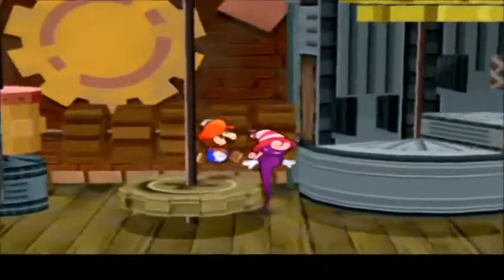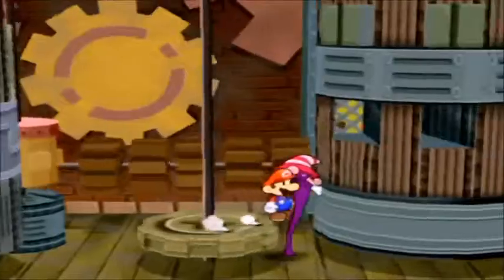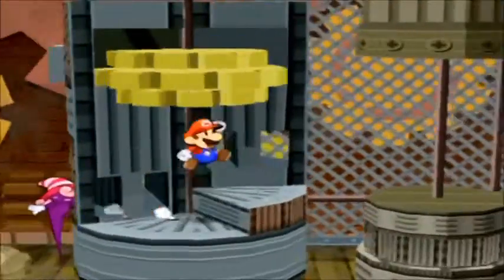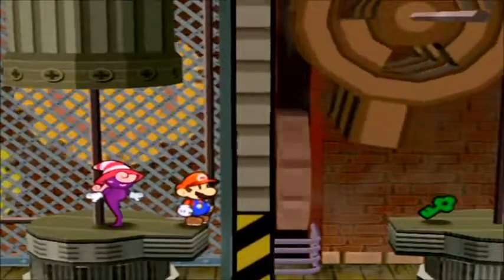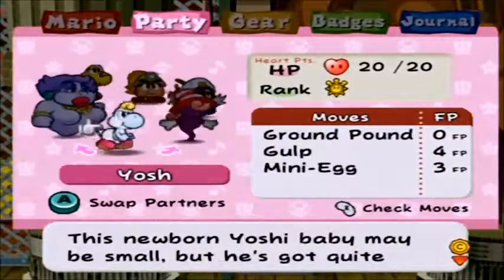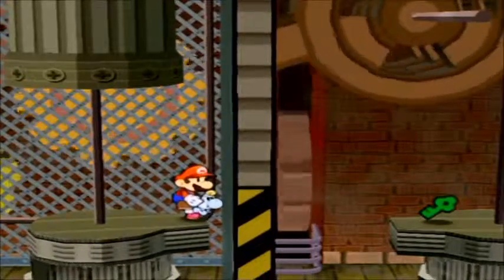Oh, come on. Come on, come on, come on. Vivian's so tall. Why is Vivian so tall? Oh my, okay, okay. Oh, jeez, okay. I am really bad at this, if I remember correctly still.